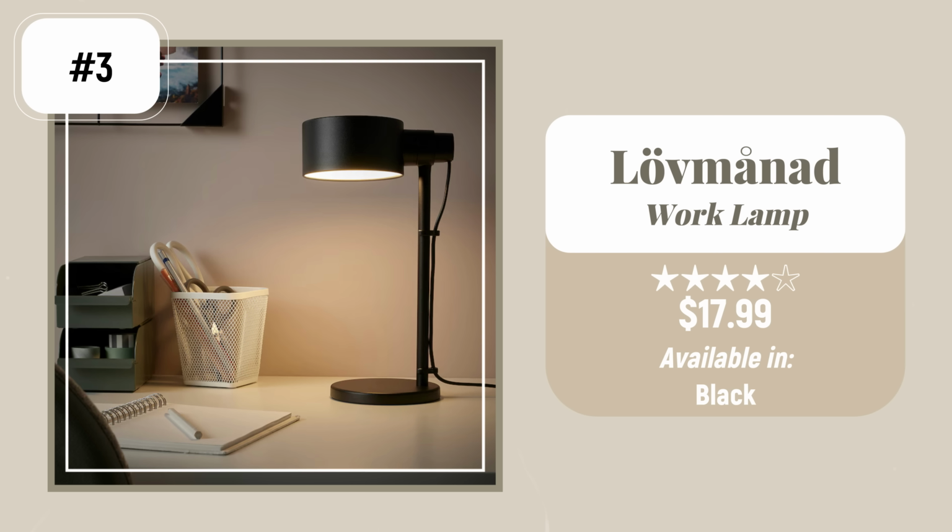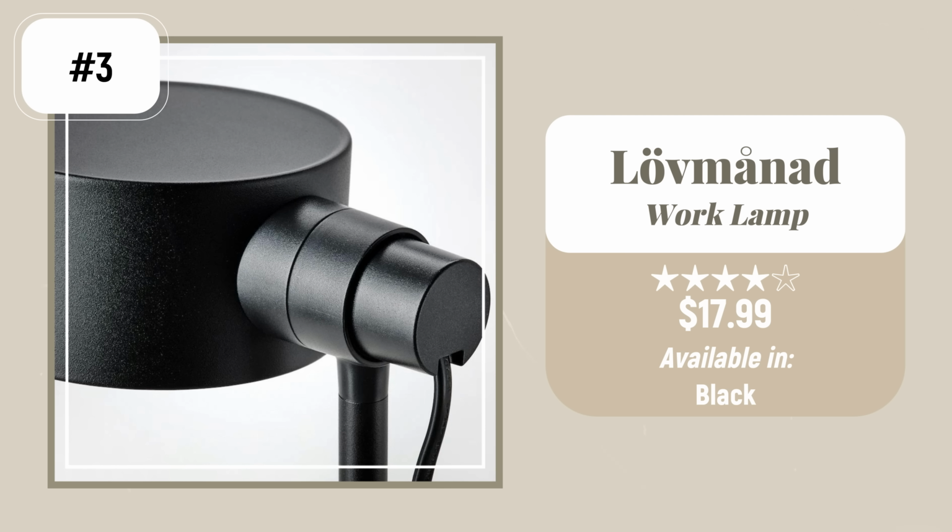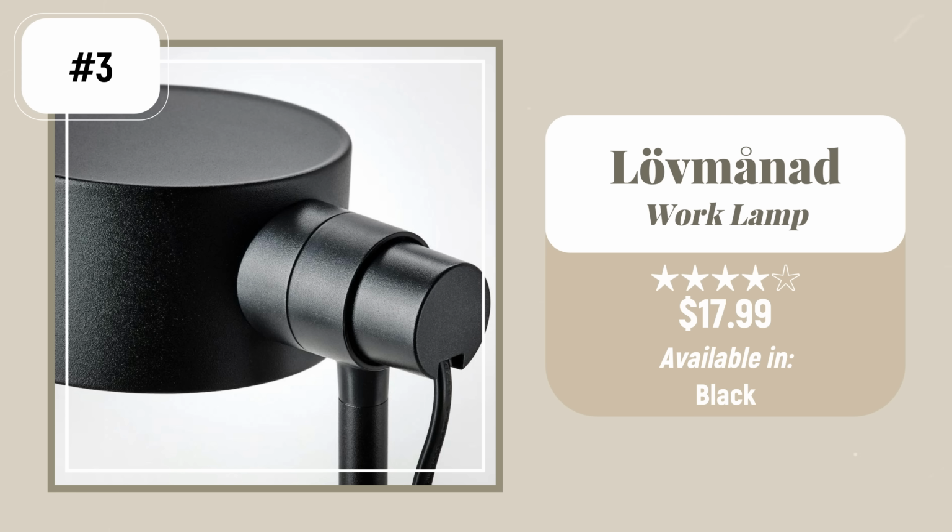I love the lines of this. This is really great for your desk, for your nightstand, for a console table. It's sleek, it's Scandinavian, it's really giving that blend of the modern and vintage that is taking over the world right now, so this would be a great addition to your space.